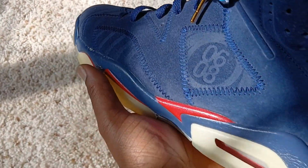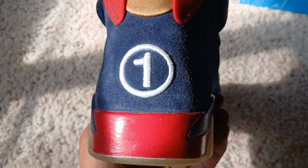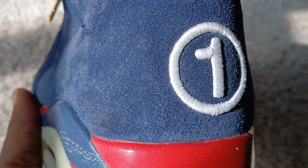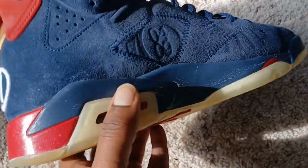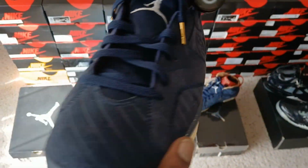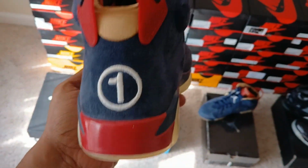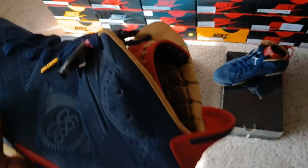Like the laser etched stitching. Like that one in the back, that 3D stitching right here. That beautiful blue suede. Like, there was a reason this was one of the most sought after Doernbechers for a while. This one and the fours was always the most expensive. Now, me, I'm not that much of a fan of fours like that. I mean, I get it, but I'm just not as big of a fan of the DB4s as a lot of people are. DB6s over everything, bro.